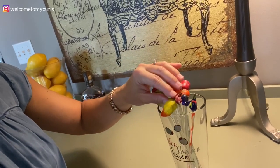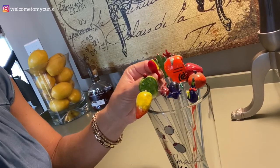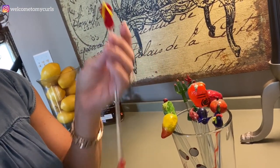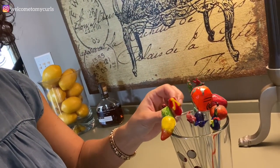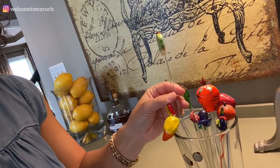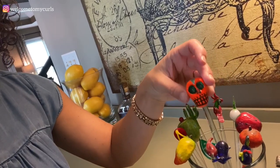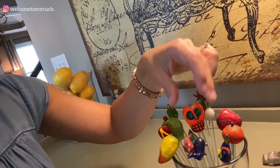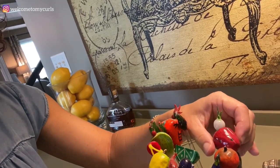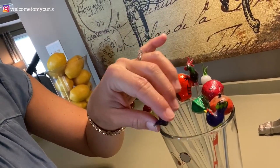But when Randy and I first got married, every time we would go on a trip somewhere, we started collecting glass stir sticks. And not kidding, we would get one everywhere we went. So we have a cactus, sandals, more cactus. We have a sugar skull, roosters and onions. We have strawberry. Like there are so many of these now that we cannot even.